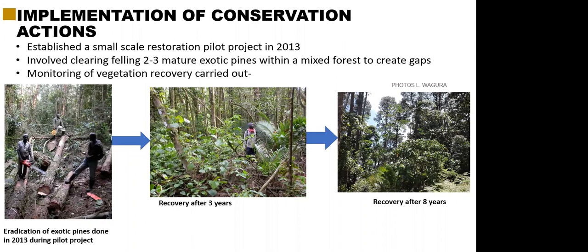And one of the work which has been ongoing from 2013, research work, has been felling 1 or 2 trees of exotic species and creating gaps in the forest and monitoring it across the years to see what type of vegetation is coming back and whether these gaps are being utilized by local and endemic species. And so far, within the smaller gaps that have been established, there have been records of the Taita apalis utilizing these gaps for foraging within Ngangao forest of the Taita Hills.